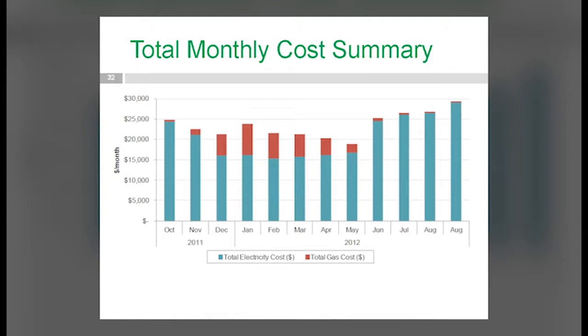Now, the area that we're seeing a lot of development in that is really exciting is in the use of interval data. And so I'm going to do a little aside here for a moment, because the prevalence of interval meters out there and smart meters is really helping to make a lot of great diagnostic data available. And so that should be included in your level two work as well.